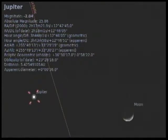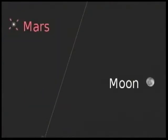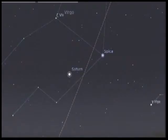We also move on to Mars. Mars will be up after midnight in the eastern sky near Leo the Lion. You'll see it next to the just past full moon, near the middle of the month. Saturn is the last planet you'll be able to see in our night sky, and that'll be in the morning sky around 6 o'clock next to the bright blue star Spica in the constellation of Virgo.